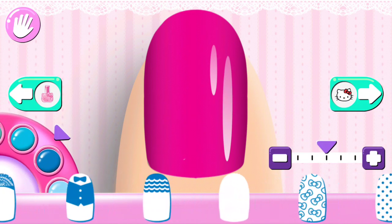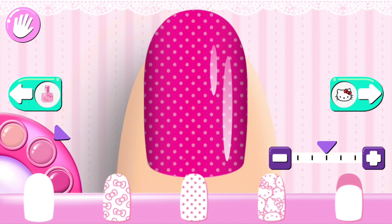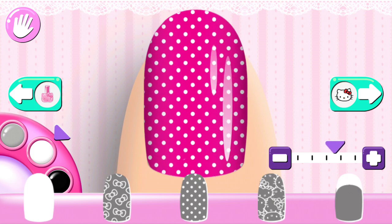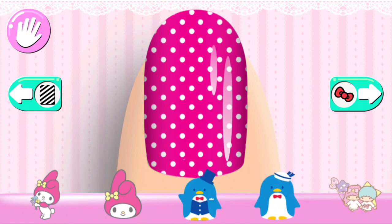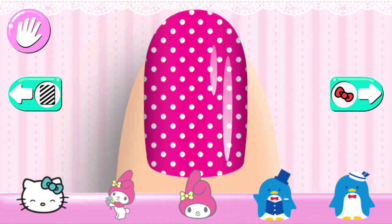What pattern inspires you today? Tap on a pattern in the tray to use it on your nail. Now to make it super cute by adding a character. Drag the character you want onto your nail, anywhere you like.